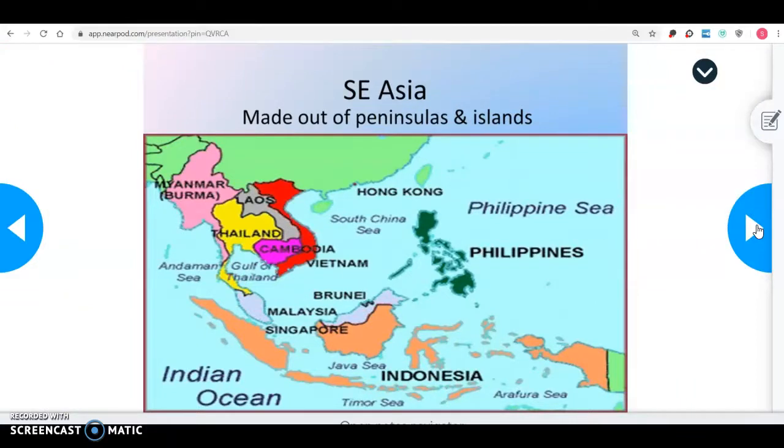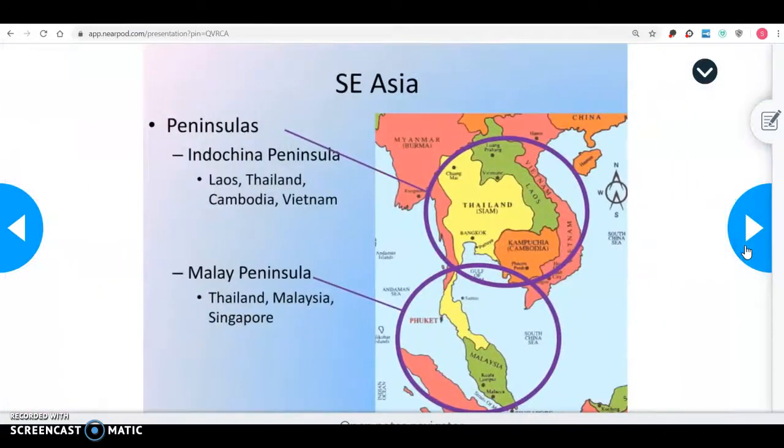There's a lot of peninsulas in this region, and remember, a peninsula is a piece of land that sticks out with 3 bodies of water around it. So directly below China, you have a bunch of countries that are sticking out. And then you have island countries like Indonesia, the Philippines, that are what we call archipelagos because there's a bunch of islands in the same spot. So that's what this region is.